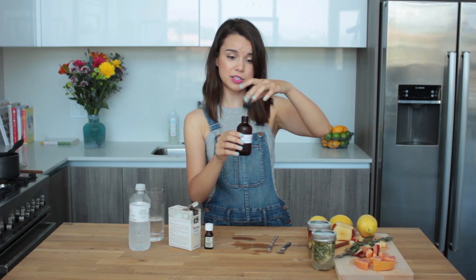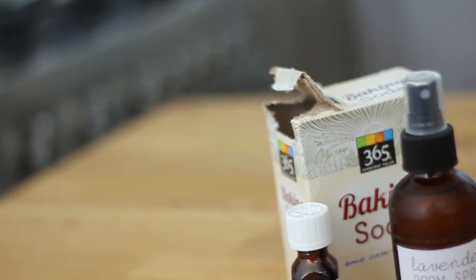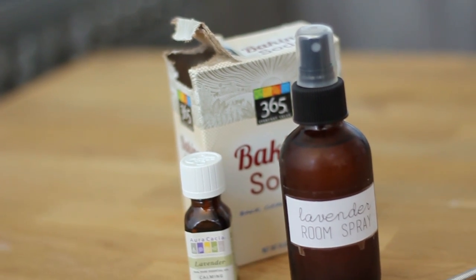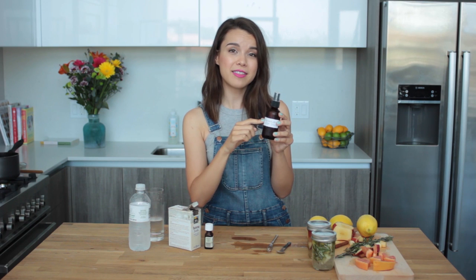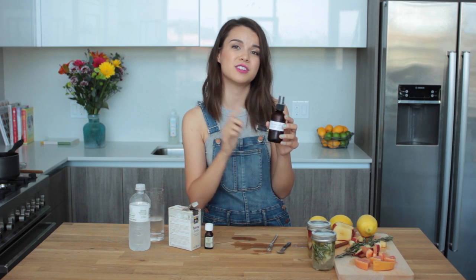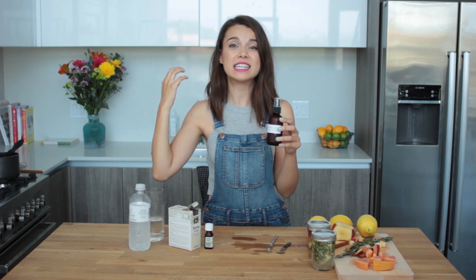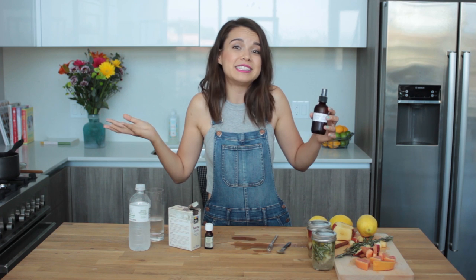So that's it. The lid just goes on my little spray bottle here. I put a label on this so I know what's inside, because sometimes if you make something and then it's sitting around, you may not remember what exactly it is. What's great about this is that it's not just a room spray. You can also use this on your towels, on your linens, on your clothing, and it's going to get rid of any odors and leave behind a really soft, fragrant lavender scent.